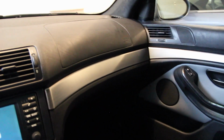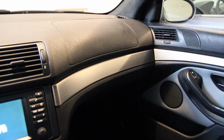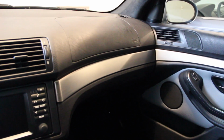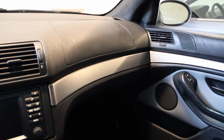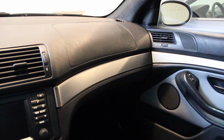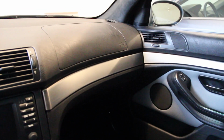So I took all the old parts out, bought this stuff from a guy named Alex on the M5 owners group. He's got more available. I think he's got some sand beige, maybe gray as well, but a lot of black ones. I think it was $425 for everything, and then I bought maybe $10 of fastening hardware to install it.